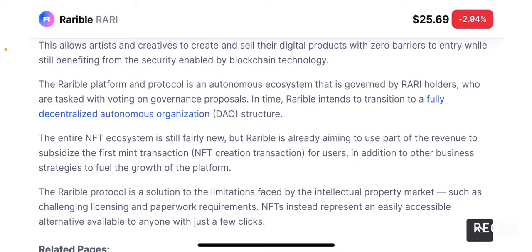Again, this is a platform that allows anyone with an art background, or any form of artist or creative personnel, to create and sell their digital work with little to no barriers at all, while still benefiting from the security enabled by blockchain technology in a fully decentralized manner, right?